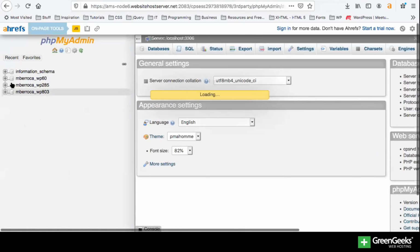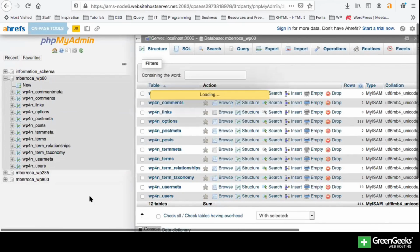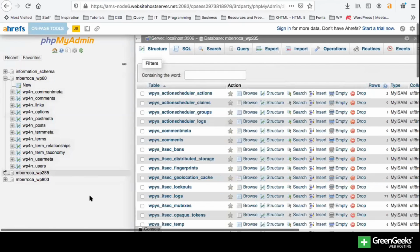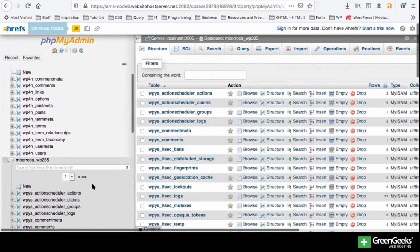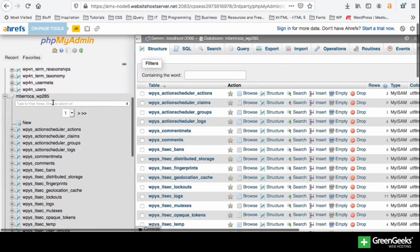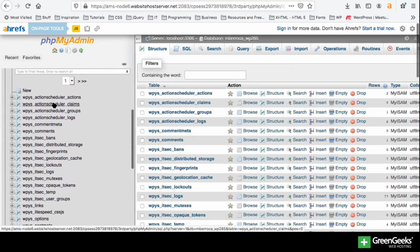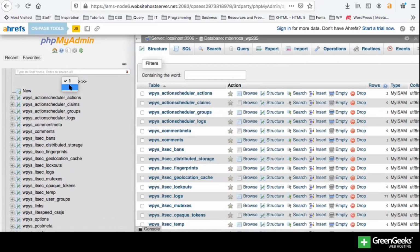This is one. Let me expand this. This is one, and this is the other. As you can see, this one has a few tables. It comes with the default tables that WordPress has. Now watch this one, which is the one we are working on. And it has all of these tables. It's so big that you need a second page for it.